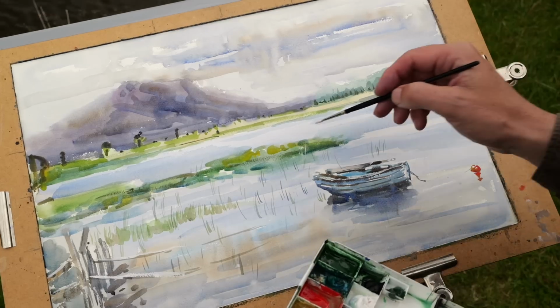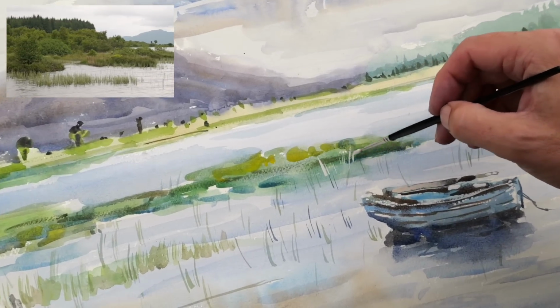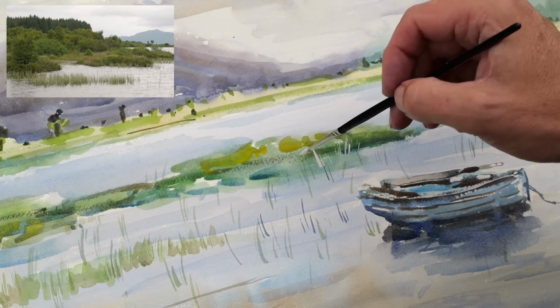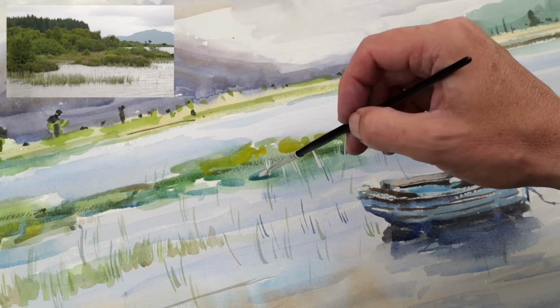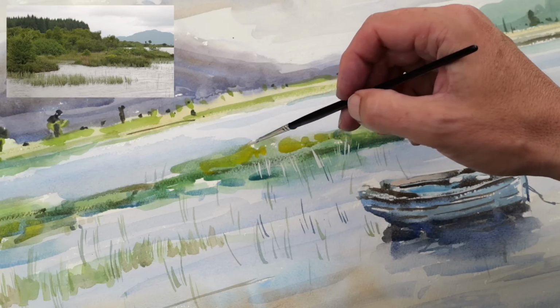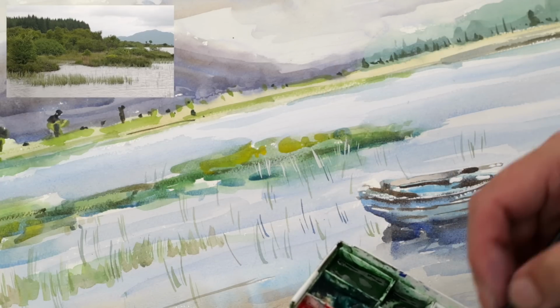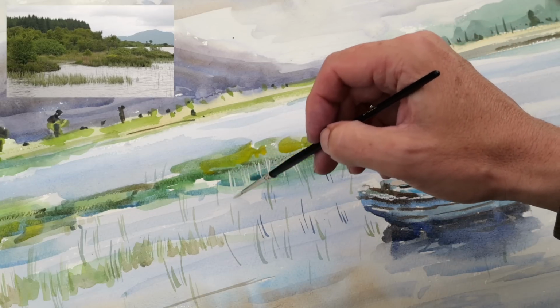I'm going to go to the reeds again. So they've got some lighter reeds in this part here, which I think are worth putting. I can really feel a few drops of rain coming down now, so I'm hoping we're not going to have to stop. Rain on a watercolour painting is not a good thing. The worst thing that can happen to watercolour paintings. It does happen from time to time though, you do ruin one.